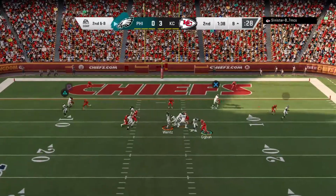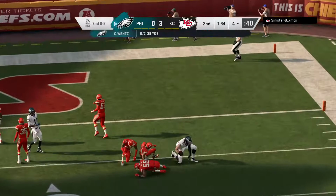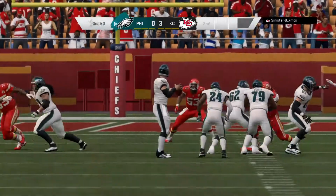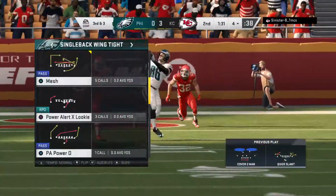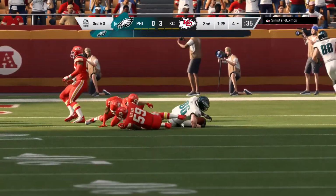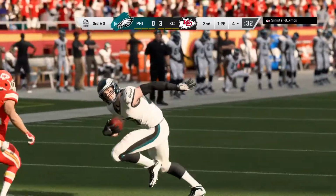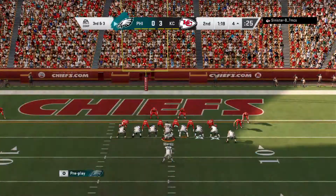Yes, we do. Throwing on second and eight. Wentz. This will be caught at about the six. They'll get this halfway home from the eight to the four on a gain of four. Well, they're unable to convert that into much, but it's never a bad idea to try to get the ball into a tight end of his caliber's hands and see what kind of disruption he can cause.